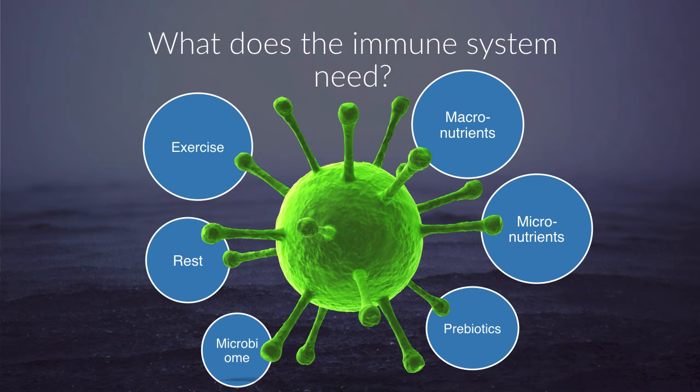Now, rest includes sleep, but also in this context also means not too much stress. Stress can cause the immune system to ramp up and potentially overreact. Exercise has been shown to increase the circulation of immune cells and reduce unnecessary inflammation. But if you are ill, hold off exercise until you get better. Exercise is something you can do to improve your immune system in general, but exercising while you're unwell can just put extra stress on your body.